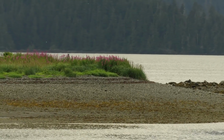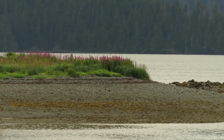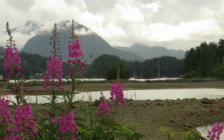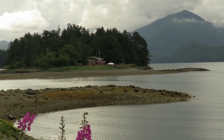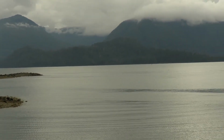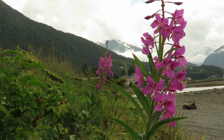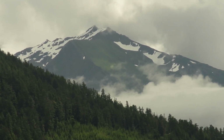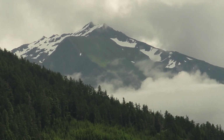Lots of fireweed coming up down here along the beach. A little cloudy today, but there's plenty of sights out here. Mountains here behind Sitka, and the ocean, and the beaches. And when they're here, the whales. I don't see any out there today. Clouds moving in all day. In and out, in and out. I think it's supposed to rain again tomorrow, as if we haven't had enough rain this year.